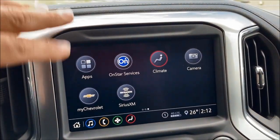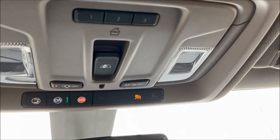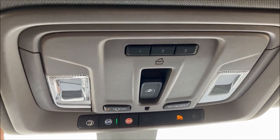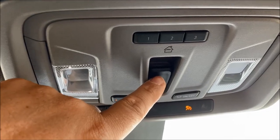So again, all this stuff included in this truck. And I mean, we're talking a $74,000 Canadian sort of truck. That's about $10 US. Just joking. We've got a power sliding rear window.